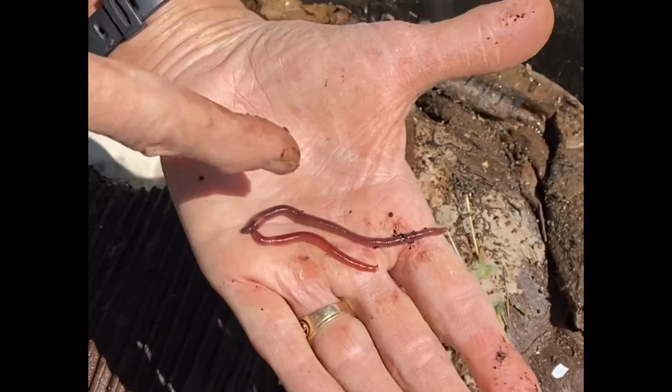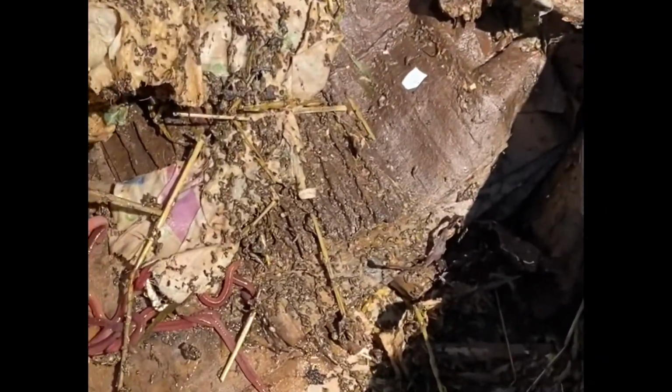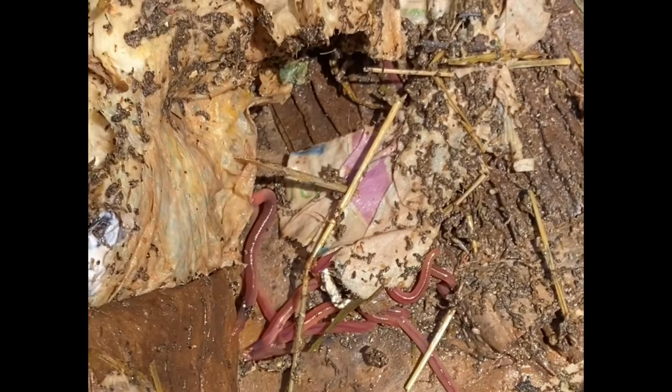But red wigglers or composting worms eat more than those great big giant worms you see in your garden, which are night crawlers. Night crawlers are great in the garden, but you can't really keep them in a composting bin because they'll get out. And I found that out the hard way when I was at Southside Christian School and I had a compost bin.